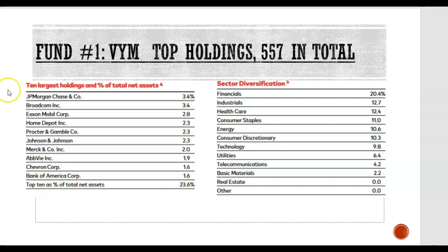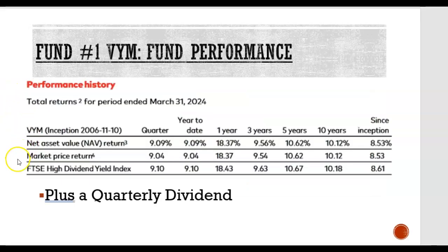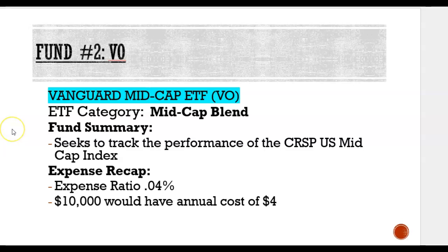Now let's take a jump into what it looks like in terms of performance. Look at that 1 year: 18.37. 3 year, 9.56. 5 year, 10.62. 10 year, 10.12. And since inception, 8.53. But nice bonus here, you also get a quarterly dividend. Now, if you reinvest that, that's going to really help you have some good growth as well. Let's move on to the next one.